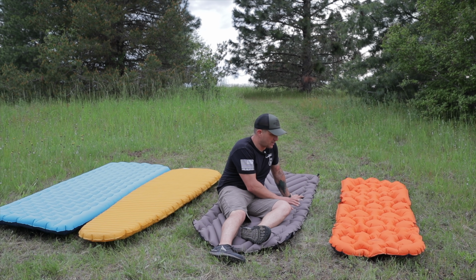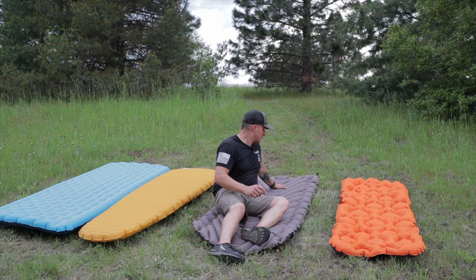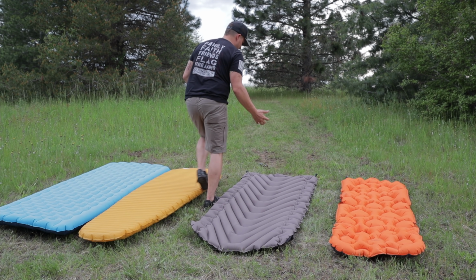But again, this is a great air mattress on a budget. I want to say this one's right around $100. Again, I'll have that information right here below, but it's one of my favorite air mattresses. It packs up pretty light, pretty compact, about the size of a Nalgene bottle.